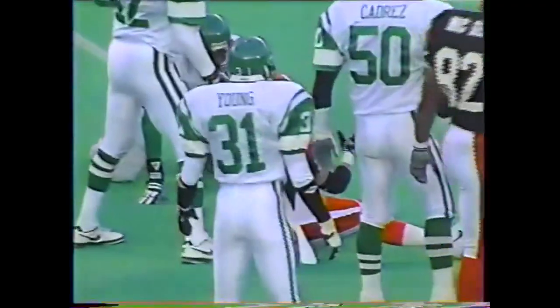Pass is wobbly, nice and off target, but caught by Jeff Quarry. Nice catch by Corey coming back for that ball.